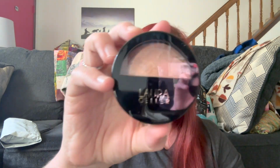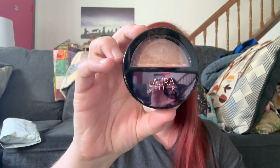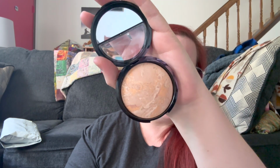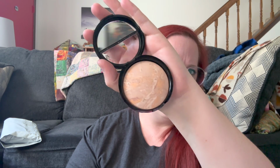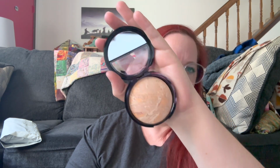I'm trying this Laura Geller Baked Balance and Brighten foundation. So it's a powder foundation. I think it's kind of like Bare Minerals, but Bare Minerals and my skin didn't get along. This is recommended for people with rosacea, which is what I have. And yeah, so, oh, look, you can see the other Star Wars art that hangs over here. Yeah, we're going to give that a try. I use a kabuki brush, which I do have upstairs. We're going to see how that works out tomorrow.